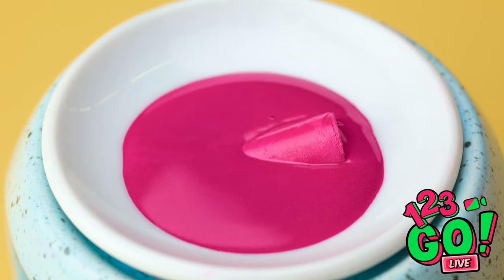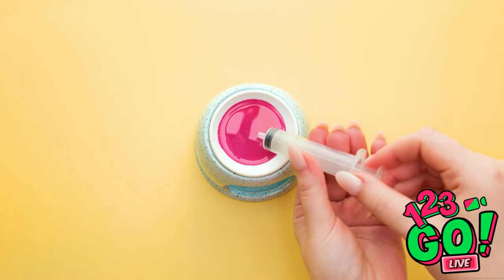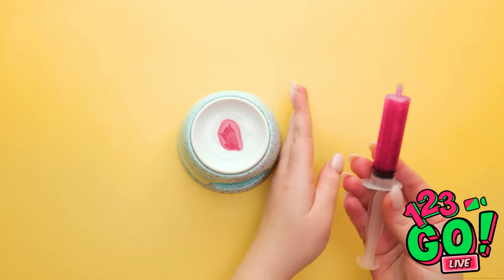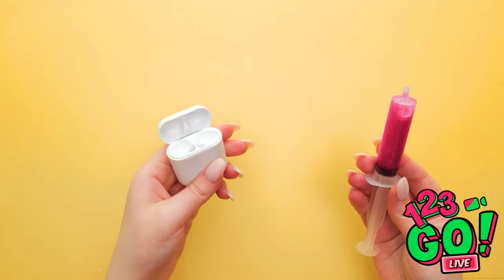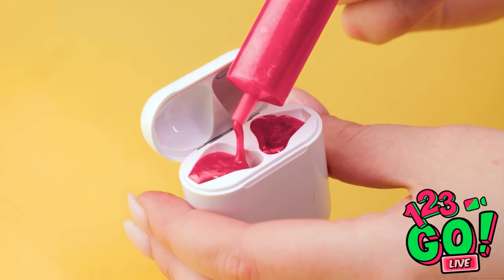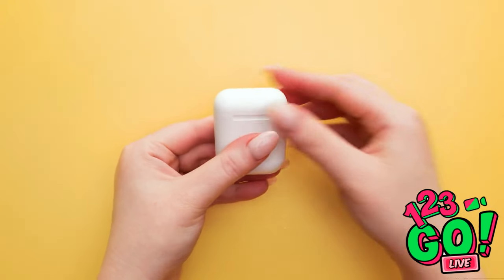Looks kinda cool, right? Once it's completely melted down, use a syringe to suck it all up. In you go! And once it's nice and full, you can move on to this thing. Hopefully you don't need this case anymore, because now it's a lipstick holder! Boom! Once it hardens, you're done!